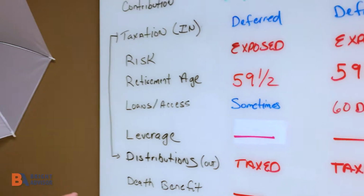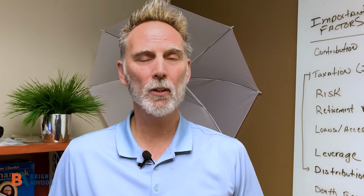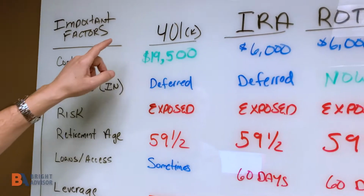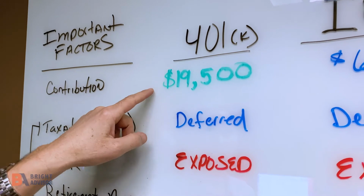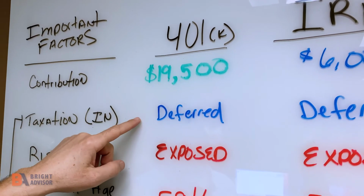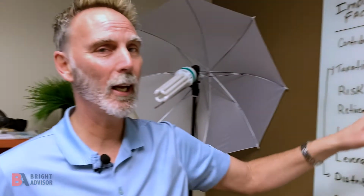And so we're going to take a look at each of these accounts and compare them with each of these features with an attempt to isolate what's the best possible option for you to be putting your money in at this point in time. So let's take a look at the most common retirement account, a 401k. You can put up to $19,500. If you're over the age of 50, you can add an additional $6,500 to that. Your money's going to go in tax deferred. You're going to be exposed to the stock market, so you may actually lose money or watch your 401k balance go up and go down, and that could be damaging to you if it's in retirement years.